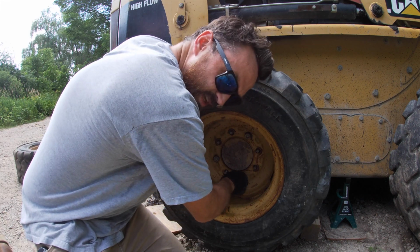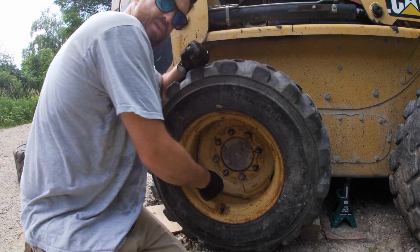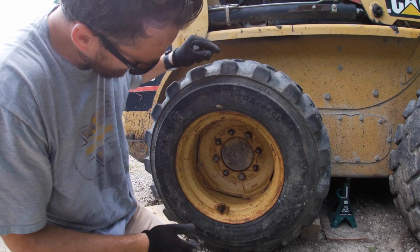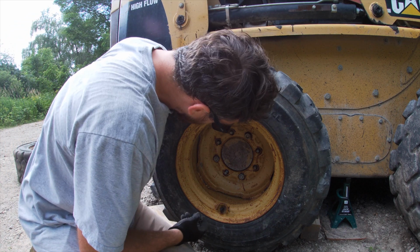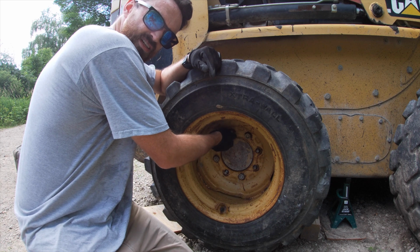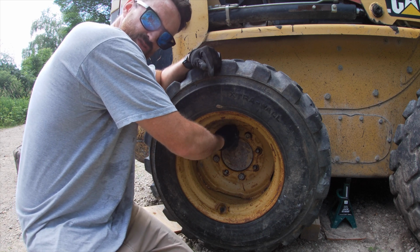Now, I was always taught to tighten things in a star pattern when you're tightening lug nuts on a car tire. I don't know if that principle applies for skid steer tires, but I'm gonna go on the safe side and say I'm gonna do a star pattern.